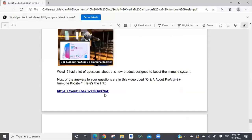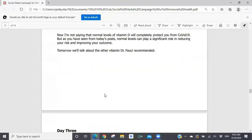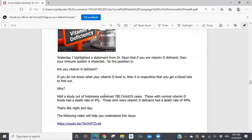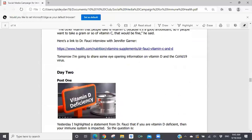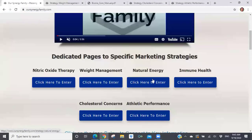So that's my social media campaign that I would run if I was going to promote immune health, or introduce people. This is a nice thing. You could be on social media week by week, taking an area that fits into one of these different marketing strategies that we have. You've got 6 marketing strategies, and within each of those, there are other areas that you could go into. You could create for yourself a 6-month campaign just off of this.